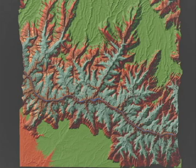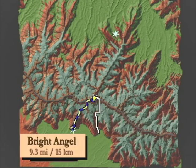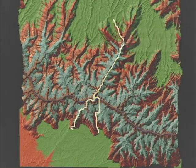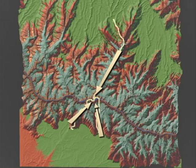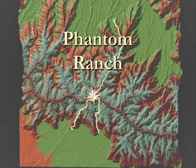The three main trails into the canyon are the 7-mile, 11.25-kilometer South Kaibab Trail, the 9.3-mile, 15-kilometer Bright Angel Trail, and the 14-mile, 22.7-kilometer North Kaibab Trail. All three trails end at the bottom of the canyon at the Colorado River near the Bright Angel Campground and Phantom Ranch.